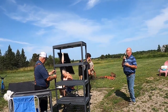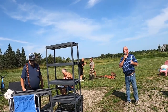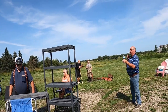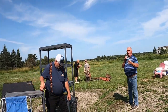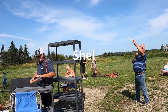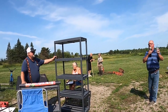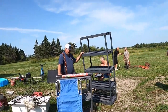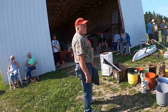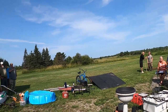Okay, we got a nice shelf right here. Who will give me $30? Anybody give me 20? Anybody give me $10 on the shelf? 10, now 15, now 20, now 25, now 30, now 35, now 40. I got 40 over here, now 45. Anybody give me 45? Sold it. $40, number 11. Go buy a new one at Walmart.